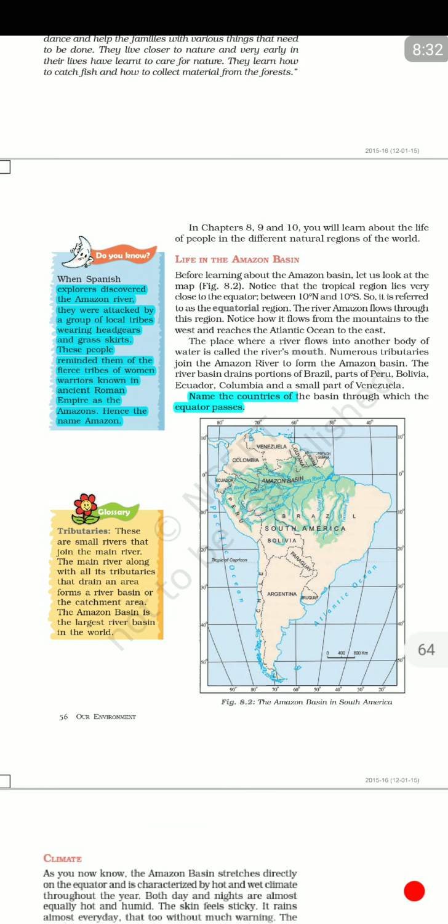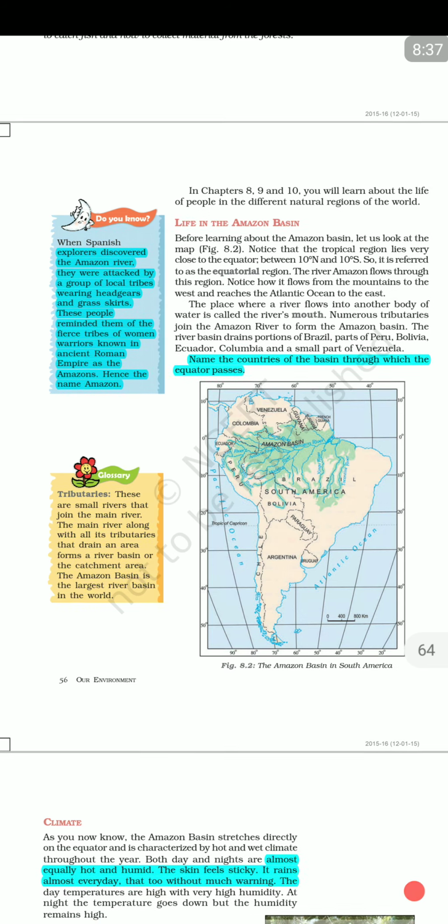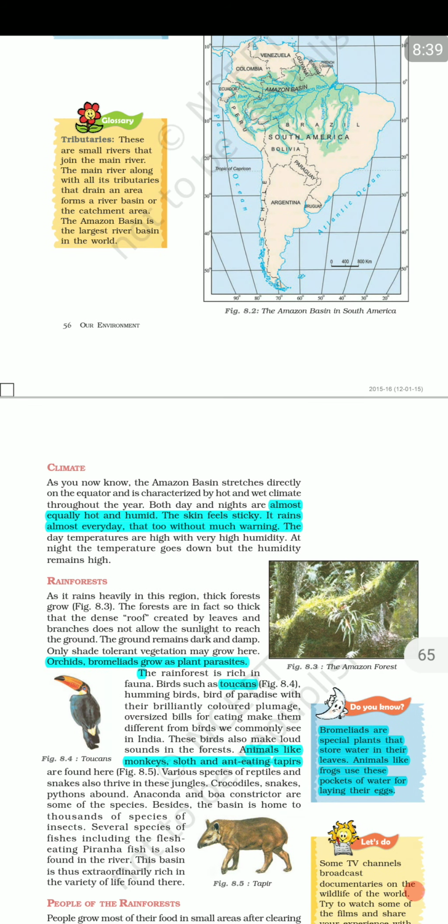So that is about the locational aspect of the Amazon basin. If we see the climate, since it's on the equator, the climate is hot and wet throughout the year, and both the days and nights are almost equally hot and humid, right? It rains almost every day.